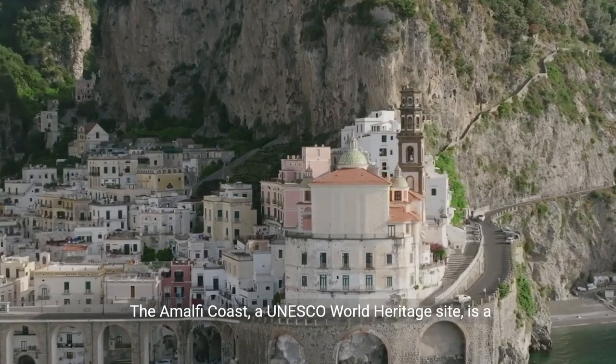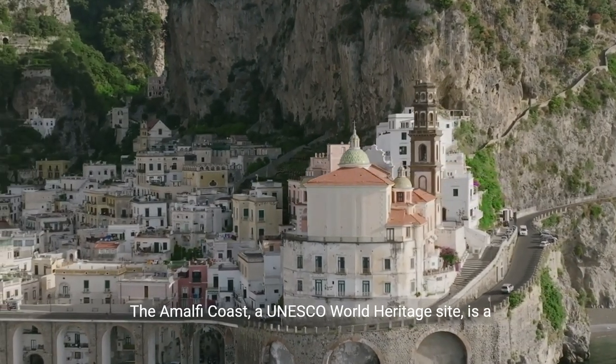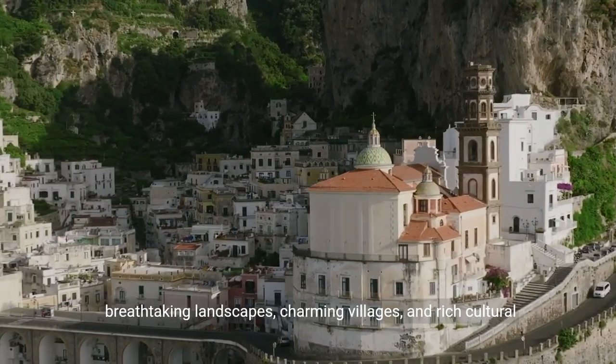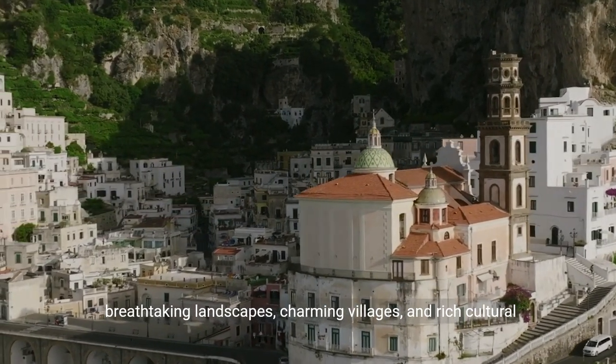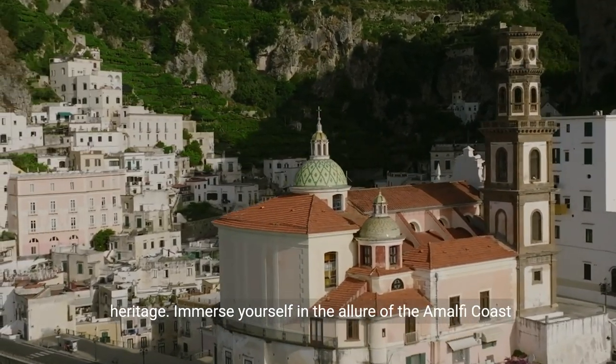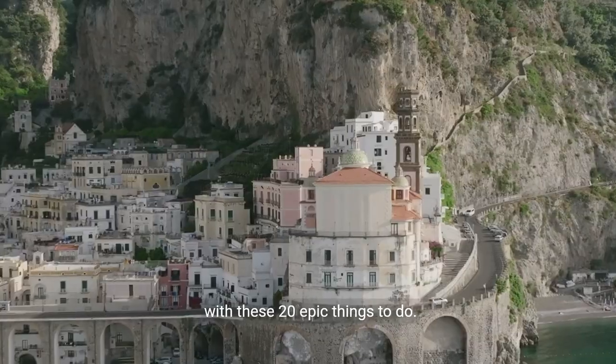The Amalfi Coast, a UNESCO World Heritage Site, is a captivating stretch of coastline in Italy, known for its breathtaking landscapes, charming villages, and rich cultural heritage. Immerse yourself in the allure of the Amalfi Coast with these 20 epic things to do.